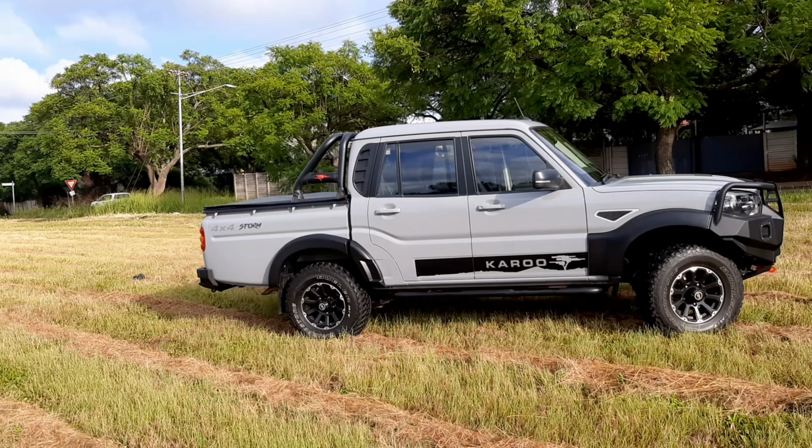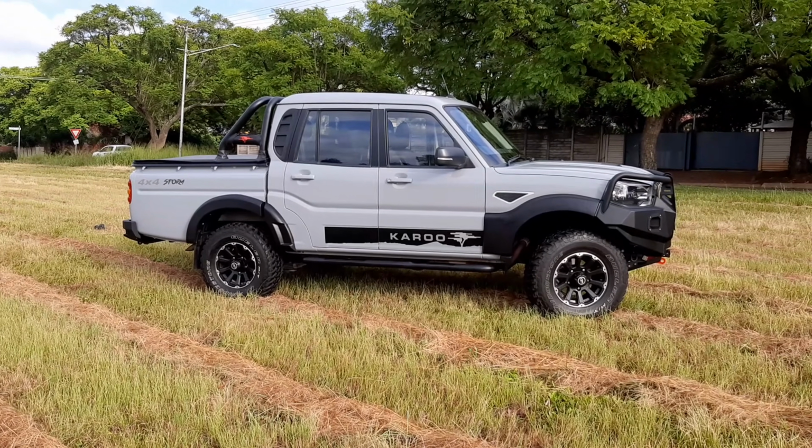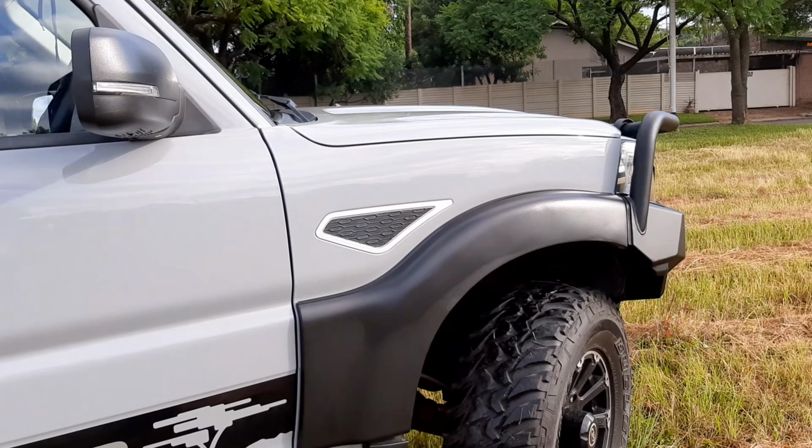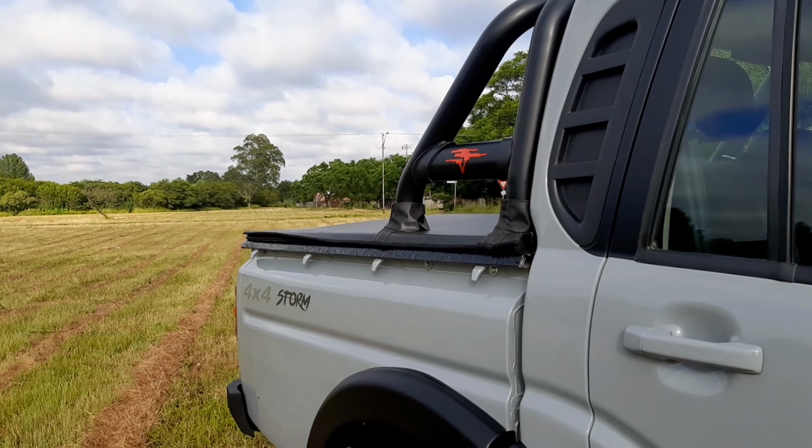But anyway, coming along to the side, you can tell from the get-go that this is an off-road based car, because the wheel arches are a bit cleared out, or the bumper is a bit cleared out for the wheel arches, for more clearance within the wheel. And you can tell this car doesn't have regular tires, it has knobbly tires, which are all-terrain tires. Side profile wise, the car is okay. We do have our Karoo decals on the side, and along the rear we have our 4x4 badge that indicates that this car is indeed a 4x4. So yeah, side profile, front, I like the car.